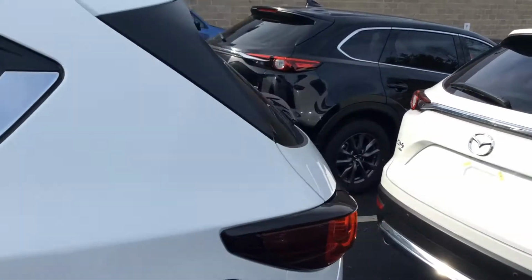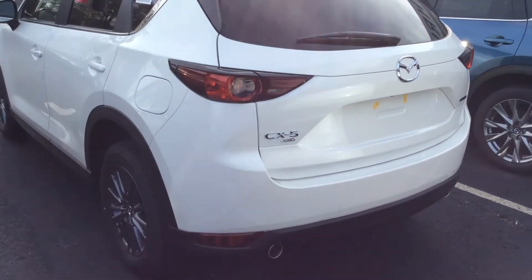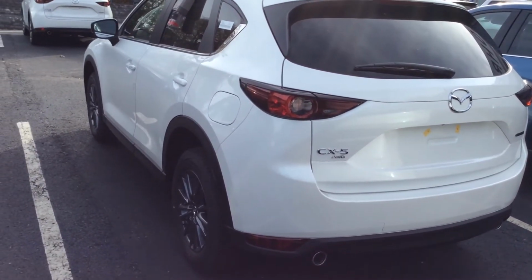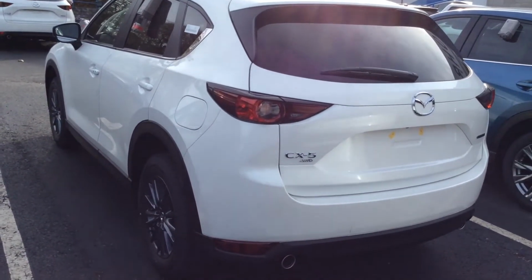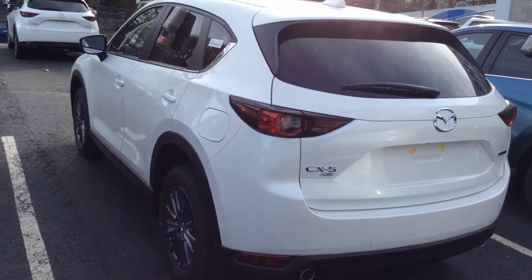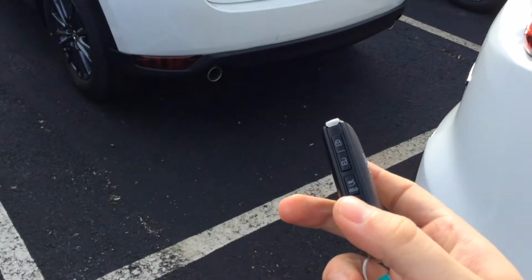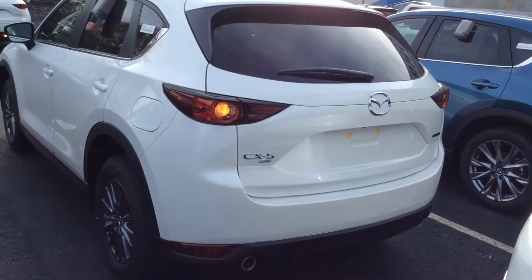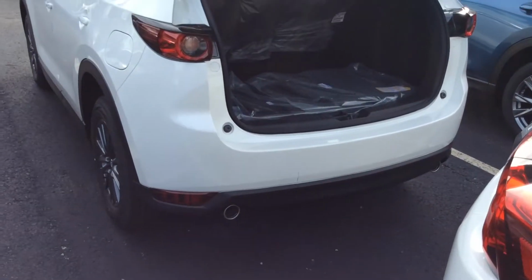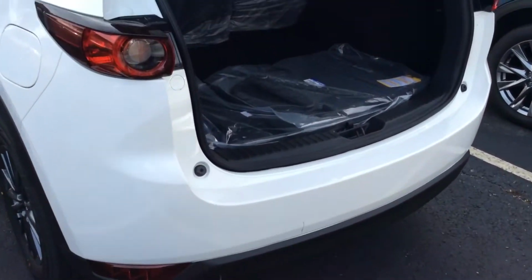Now, going along to the back, every CX5 we have is all-wheel drive. Our all-wheel drive system ranked the best in any segment because we are the only all-wheel drive system that uses 24 sensors to predict a loss of traction, as opposed to all of the other systems out there which simply react to it. So ours is a little bit more proactive. Now, with this SV package, if I hold down the third button, the power liftgate is part of it. And then down there you will see the two dual exhaust pipes for your 2.5 Skyactiv engine.